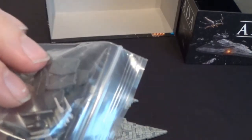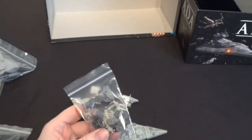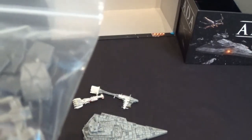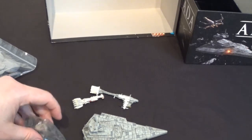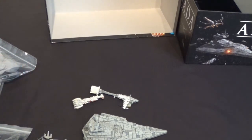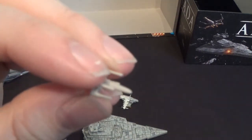And I think I could probably undercoat the X-Wings in white and the TIE Fighters in black and do a bit of inking on them. Is there enough detail? There might be. We'll get them out and we'll have a look, rather than just looking through a plastic bag. But yeah, this is the contents. And all these ships are going to be available separately later on, which we'll probably get, because they come with different cards to represent them. So you can use different... So there's the X-Wing.